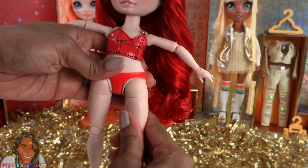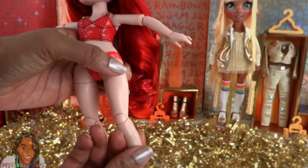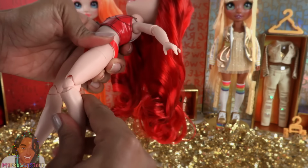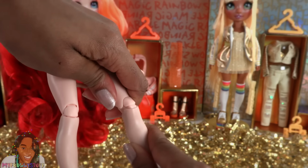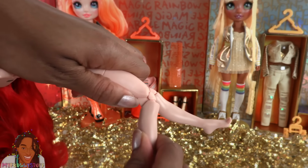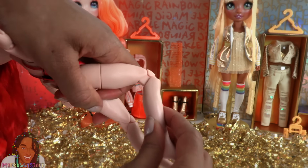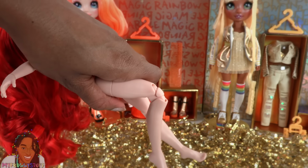The leg can turn at the upper thigh. It looks like a double jointed knee here. Let's see, does it? It's a little stiff. I'm kind of nervous. All right, it's very, very stiff. Let's try the other knee. Yeah, okay. So it does bend, but that's pretty much the range of motion that I'm willing to go at this moment.